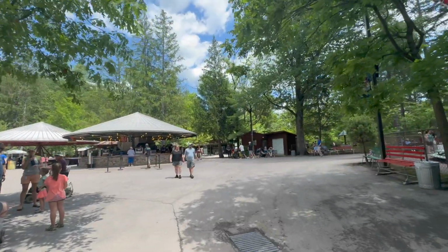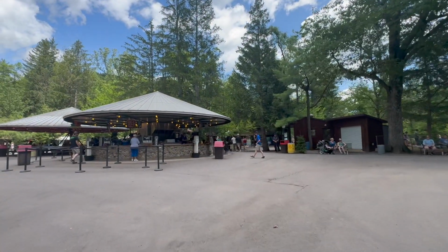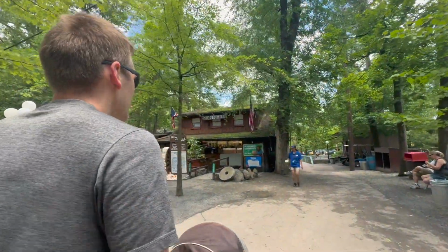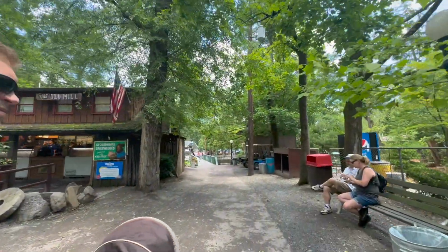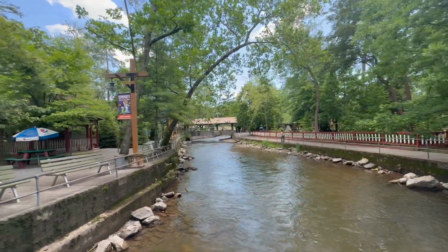There's some more food options here in the middle. Some of them have a fun rotating roof that is pretty cool. We like to get ice cream every year, at least one night at the Old Mill. There's the Old Mill ice cream shop. Here's a little walking bridge we're going to cross to the kiddie park. Across the way there's another little covered bridge that walks over to this area too. It's pretty cool.